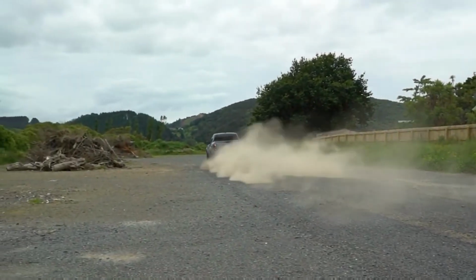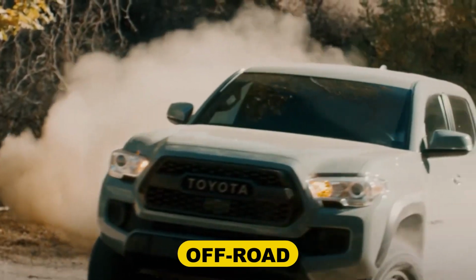Four-wheel disc brakes are now a requirement for all three vehicles. Off-road.